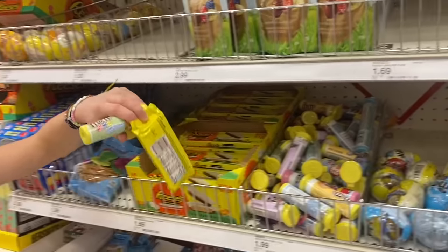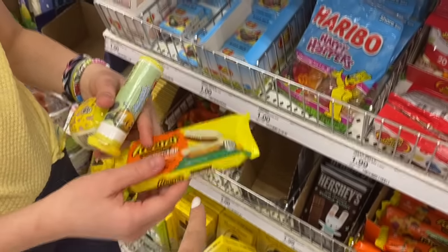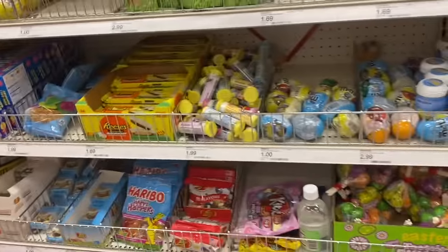Oh. Wait, can I get this different? I got like Reese's, but they want these types. Have you ever had those before? No. They are amazing. I have them at home. They're marshmallow top Reese's. Guys, if you find these, definitely get them. They are amazing. I've never had them. You have to get them. Like, literally, you have to.